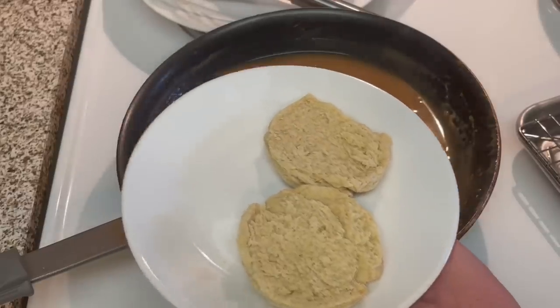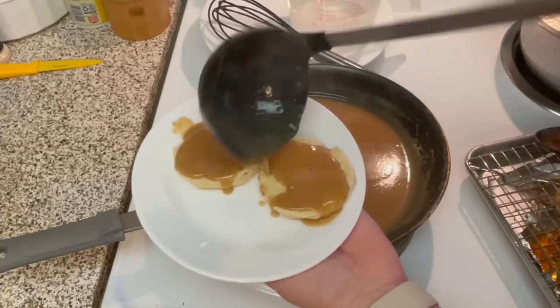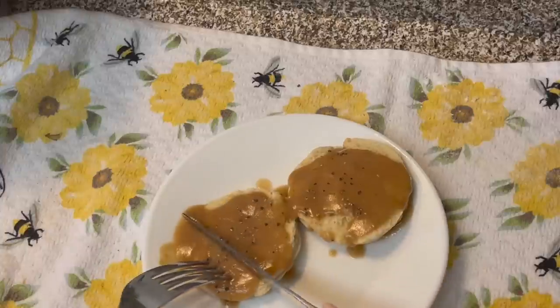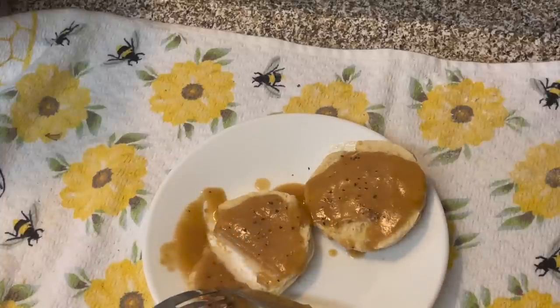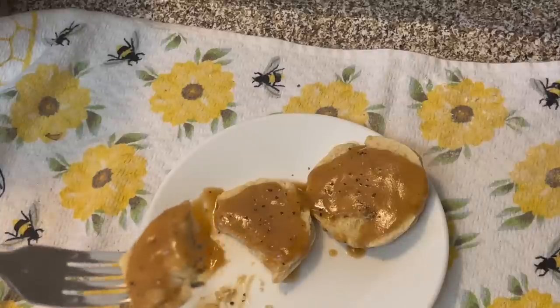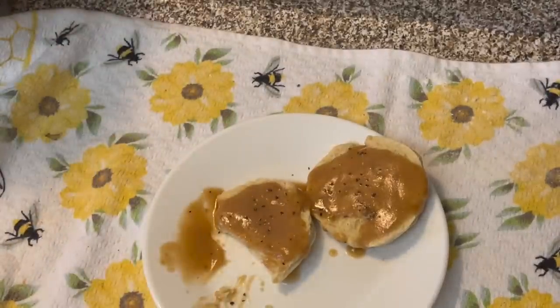My biscuits actually don't look too bad, but we'll see how they taste. Of course, anything's gonna taste good with this brown gravy. A good gravy will cover a lot of bad food. So if you ever have a dry casserole or anything like that, a tasteless meatloaf, just make a good gravy and pour that over the top.